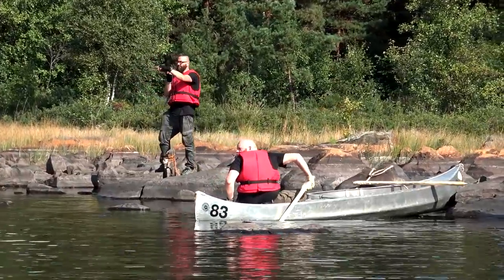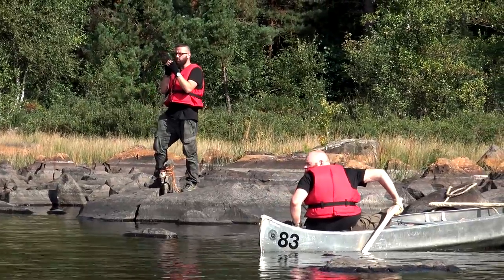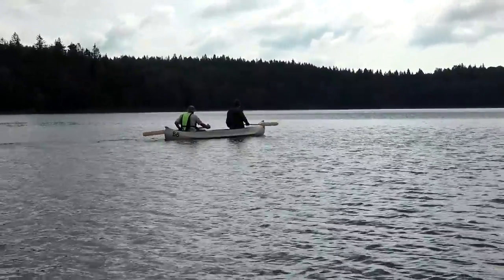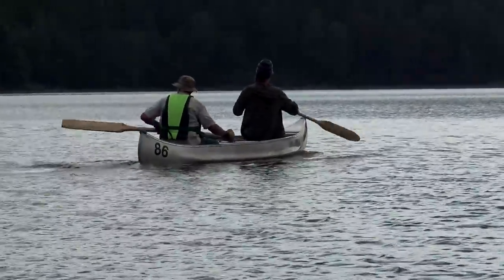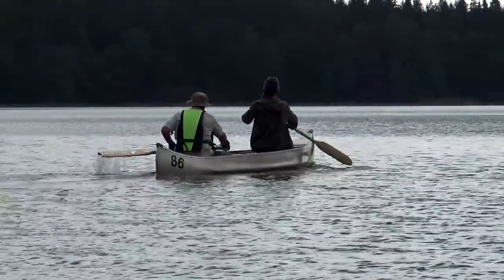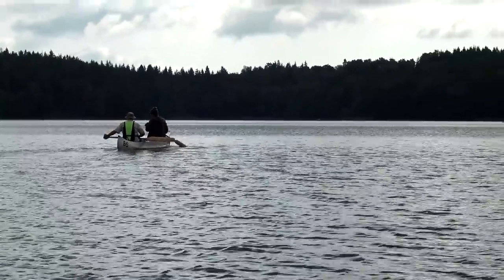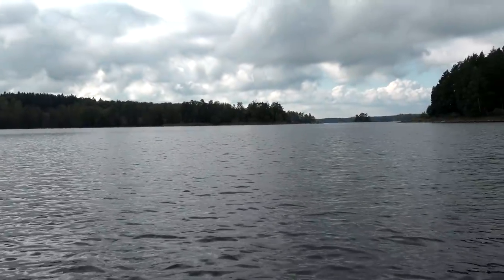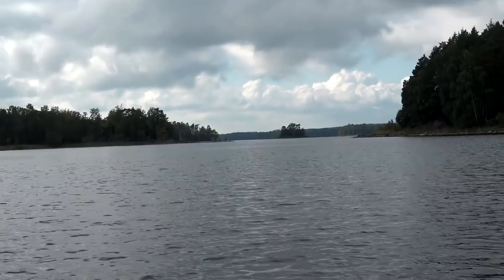Island on the left? Yeah. The island on the right? Yeah. We go straight in between. Yes. They got to find point 7 and 8. And point number 9 and their finish point. Way over here.